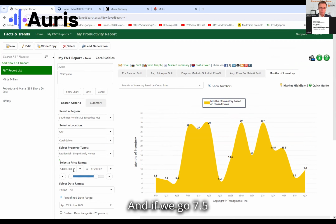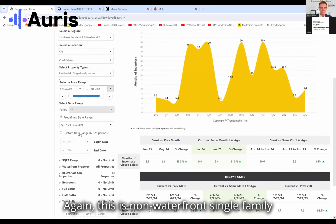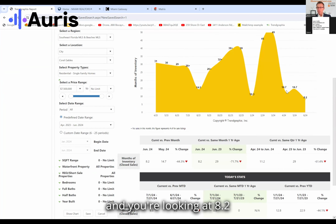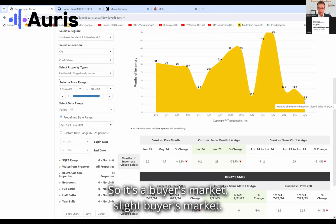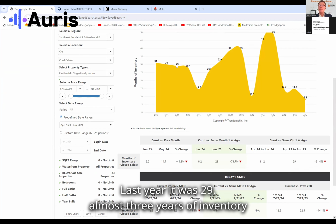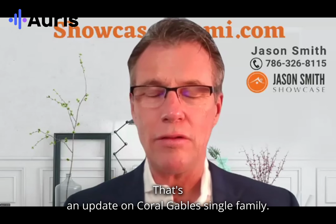And if we go 7.5 million and above, what are we seeing here? No limit. Again, this is non-waterfront, single family. And you're looking at 8.2 months of inventory in the 7.5 and above. So it's a buyer's market, slight buyer's market. Last year, it was almost 3 years of inventory for that price range. So there you have it. That's an update on Coral Gables single family.